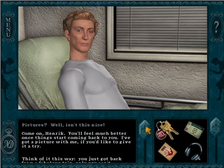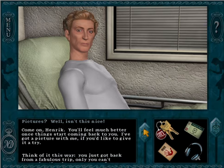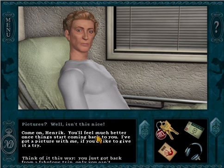I can never really tell if he's being sarcastic there or if he's responding that way because he's got a brain injury. I don't know. Either way, it's entertaining.